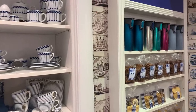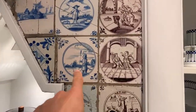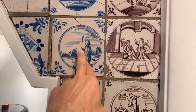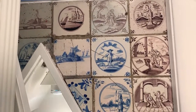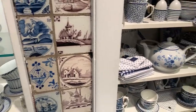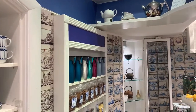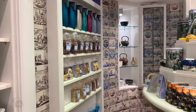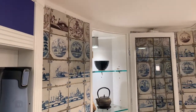Okay, the lady just gave me some additional information. So you can see here some very special tiles. They come from Delft. Delft is a town in the Netherlands. So they are called the original Delft tiles. And yes, this is also a piece of art. So they decorated the walls with these original Delft tiles. And the sales lady also told me that this building is protected by law because it seems to be a very old building. And everywhere you can see these Delft tiles. Very nice, very beautiful.